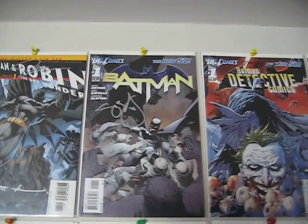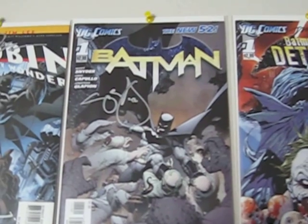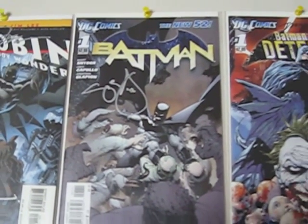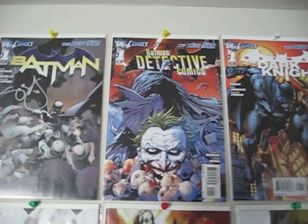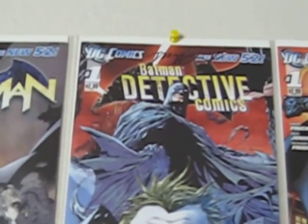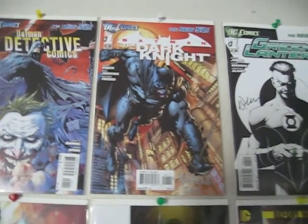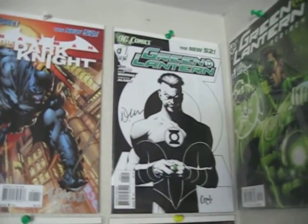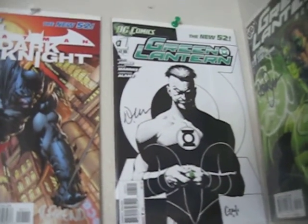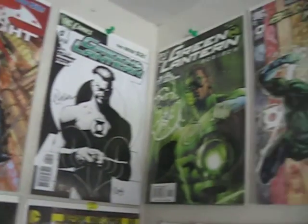This one's a pretty valuable piece. This is first printing, Batman #1, New 52, signed by Scott Snyder. Batman Detective Comics, issue #1, New 52, signed by Tony Daniel. Dark Knight Batman, signed by Richard Friend, the inker. Really nice guy. Met him a couple times. Green Lantern #1, signed by the artist. This is the variant with the Batman artist Capullo doing the cover.